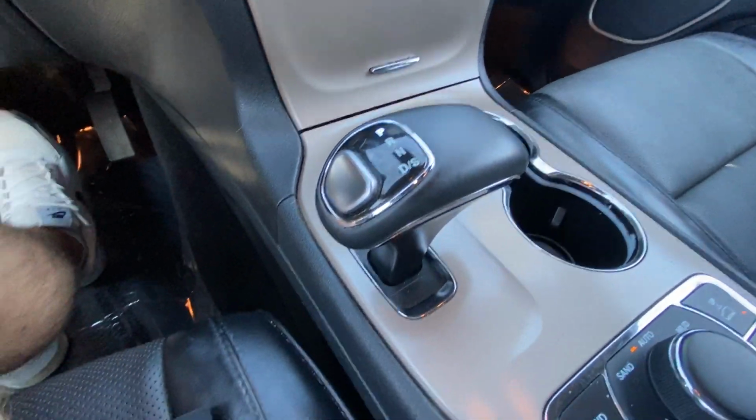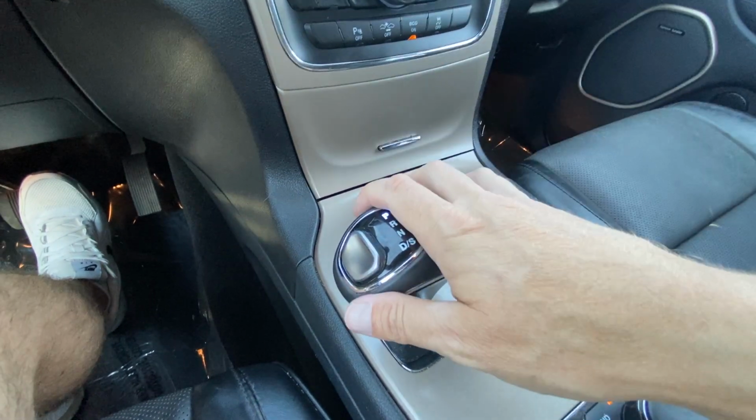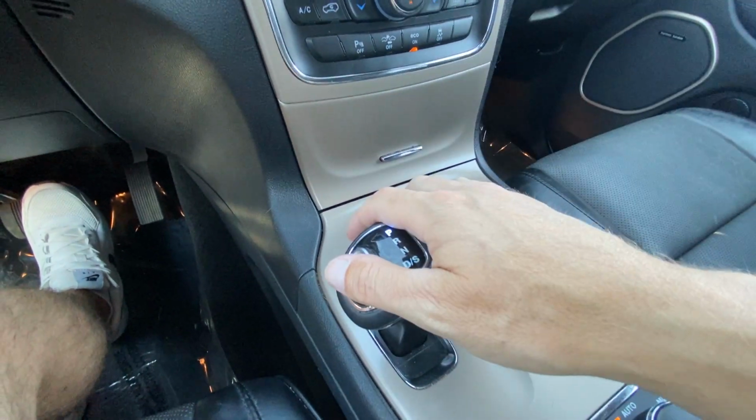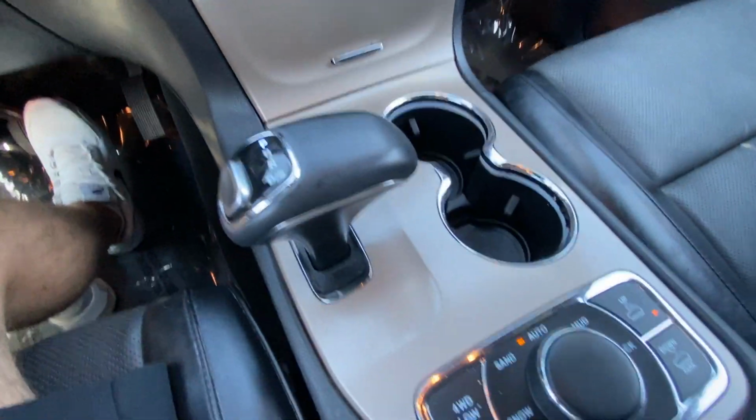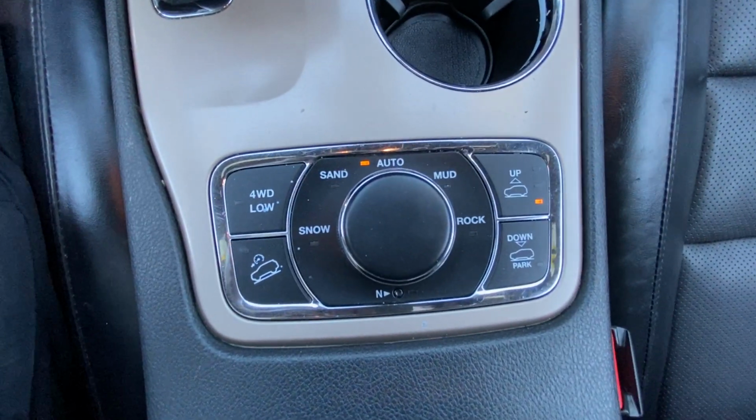But nice little shifter there. It's really cool, and it's super convenient for us dads. For me, I'm always going to have my hand here kind of resting. It's a nice little armrest for you. Cup holders.